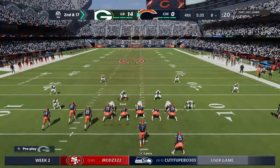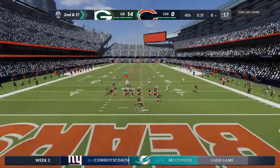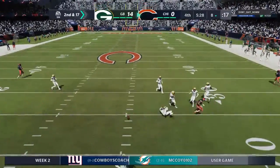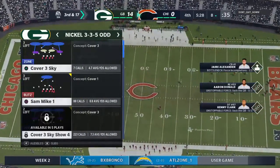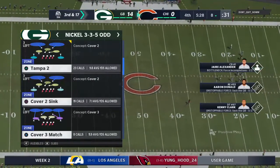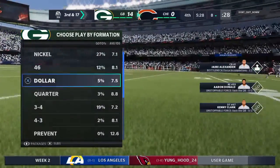A hole to dig out of here, 2nd and 17. Oh, come on. I can take that. Westry took a pretty good shot as he tried to pull that one in. Couldn't hang on, 3rd down. It's been clear in this matchup which side has been the more physical one. It's been this defense. And here's another example on that last play.